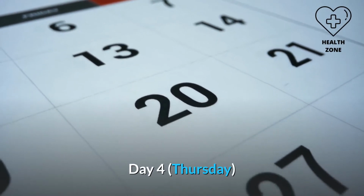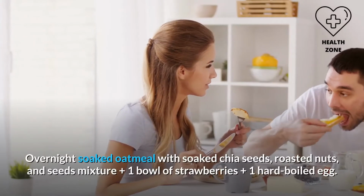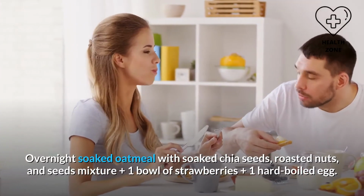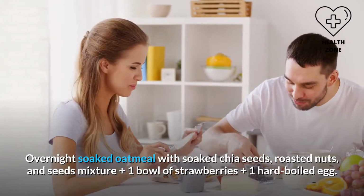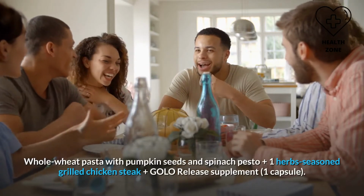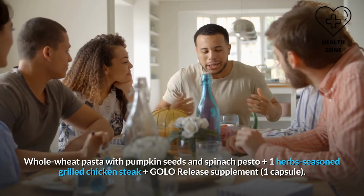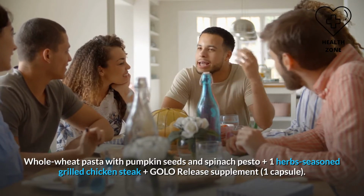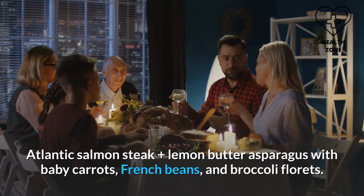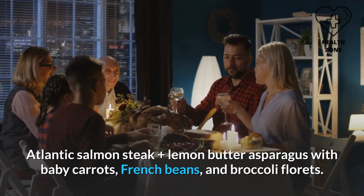Day 4, Thursday. What to eat? Breakfast. Overnight soaked oatmeal with soaked chia seeds, roasted nuts, and seeds mixture plus 1 bowl of strawberries plus 1 hard-boiled egg. Lunch. Whole wheat pasta with pumpkin seeds and spinach pesto plus 1 herbs seasoned grilled chicken steak plus Golo release supplement, 1 capsule. Dinner. Atlantic salmon steak plus lemon butter asparagus with baby carrots, French beans, and broccoli florets.